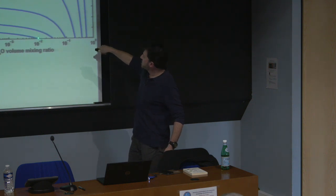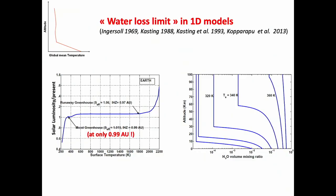You have 10 to the minus 2 mixing ratio in the troposphere, and almost nothing above 10 kilometers. But if you increase a little bit the surface temperature, for instance, up to 320 K and 340 K, you can see that the amount of water in the system is much, much higher. That's what is called the wet greenhouse effect. And so you can completely wet, can I say that, the upper atmosphere by just increasing a little bit the surface temperature, according to this model.